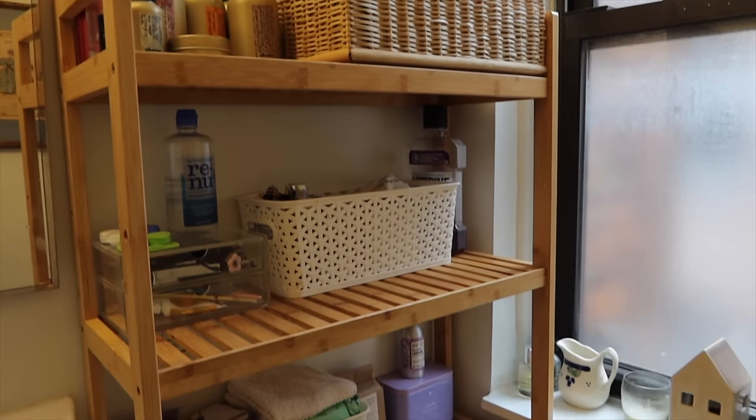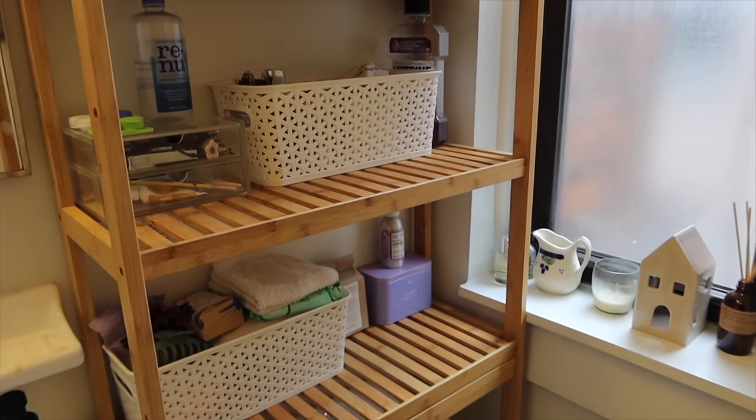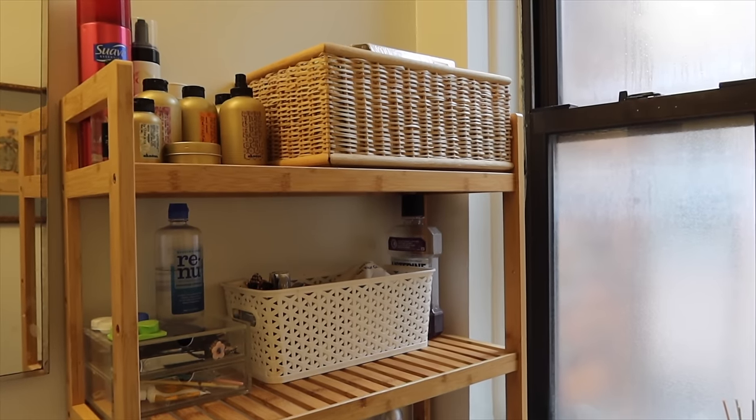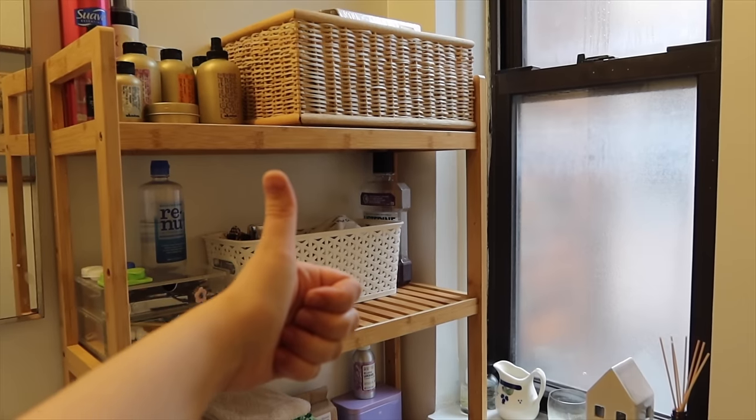Okay, these shelves have just been finished. They look so much better. This is making me feel way less stressed about the rest of the apartment. Checking this one off the list.